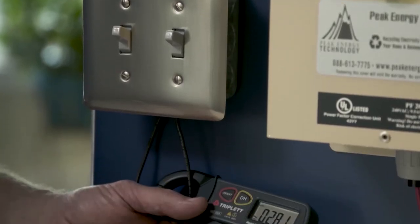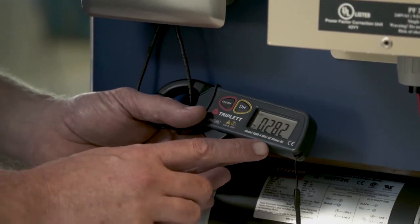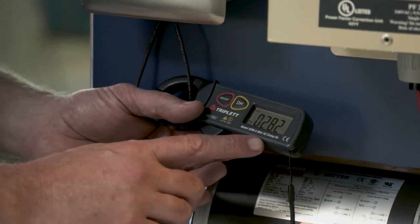It hasn't changed. And then when you look at the clamp on the wire coming from the power company, you'll see that it'll drop to less than 3 amps. So we're pulling 3 amps from the power company, but we're giving the motor 7. And so where did the rest of it come from? It comes from the Peak Energy Saver because it's capturing and recycling, reusing that electricity.